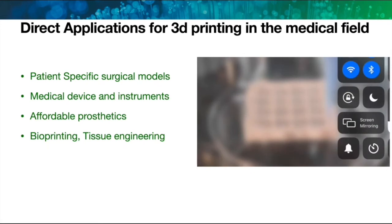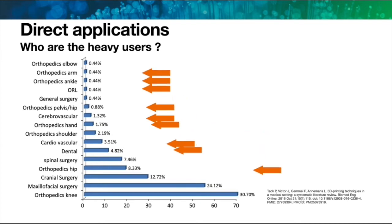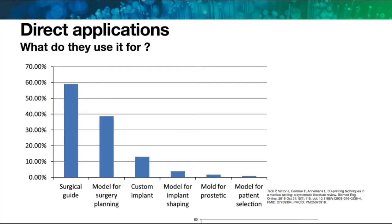We know the different applications for 3D printing, and let me enumerate the users per medical subspecialty. You would see that majority of these would be from orthopedic surgeons. So what do they use it for? Certainly not for toaster knobs. Mainly, it's used as a surgical guide and for some use for making implants and prosthetics.